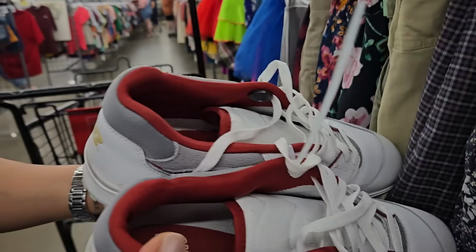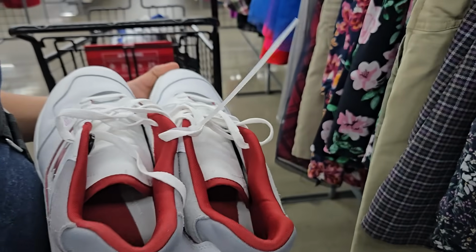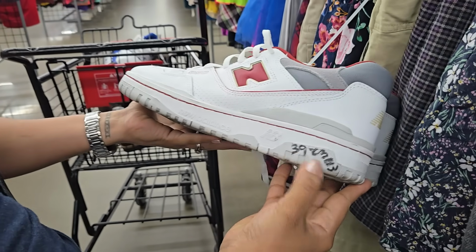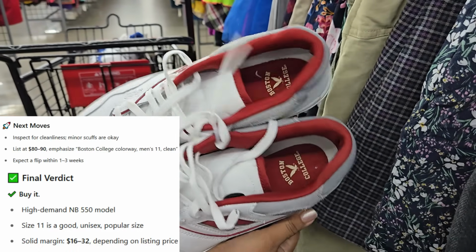Then I came across another pair of New Balance. This is the same style as earlier but a different colorway. These were a college edition too. GPT said this model was in high demand, and at a $30 buy cost for me, the profit margin was solid.